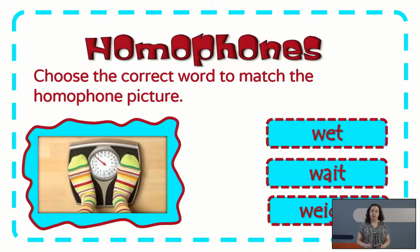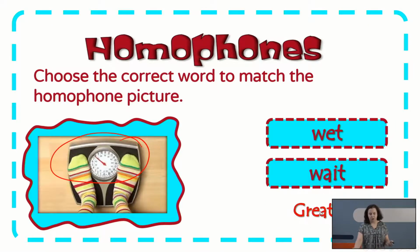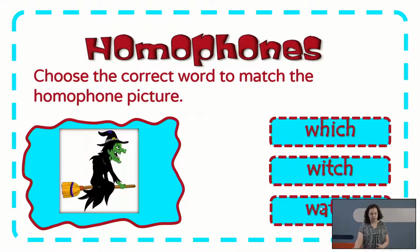Choose the correct word from here. What is this? This is a scale. You go on the scale to weigh yourself if you want to know your weight. Is it W-E-T? No. Is it W-A-I-T? No. Is it W-E-I-G-H-T? Of course, yes. But weight and wait are homophones. They are pronounced the same. This weight and this wait are pronounced the same.